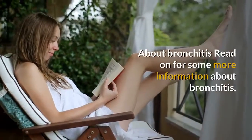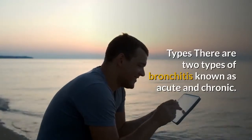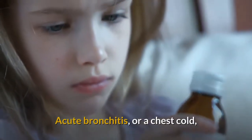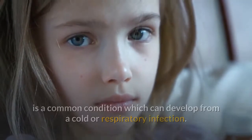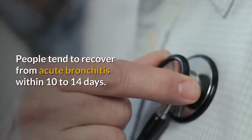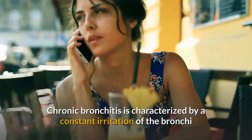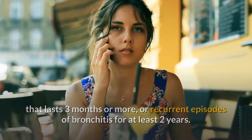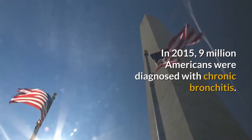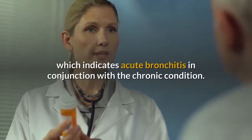About bronchitis. Read on for some more information about bronchitis. Types. There are two types of bronchitis known as acute and chronic. Acute bronchitis, or a chest cold, is a common condition which can develop from a cold or respiratory infection. People tend to recover from acute bronchitis within 10 to 14 days. Chronic bronchitis is characterized by a constant irritation of the bronchi that lasts 3 months or more, or recurrent episodes of bronchitis for at least 2 years. In 2015, 9 million Americans were diagnosed with chronic bronchitis. Symptoms of chronic bronchitis may worsen periodically, which indicates acute bronchitis in conjunction with the chronic condition.